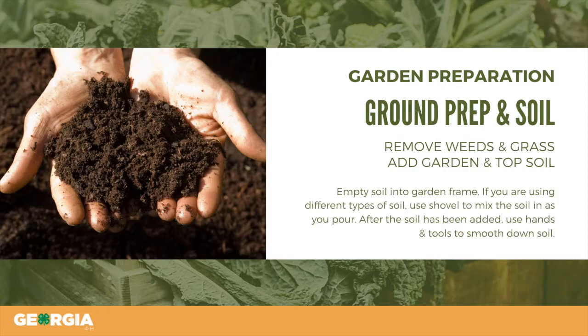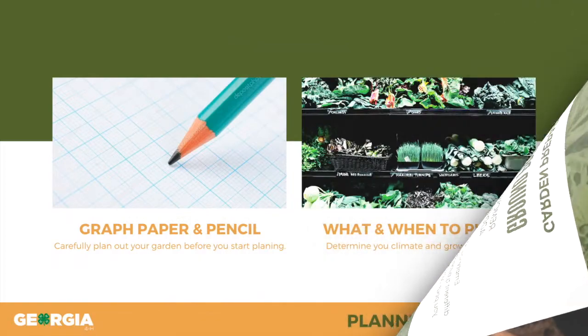If you're using both garden soil and topsoil, you'll need to use shovels to mix the soil together as it is being added into the bed. Once the soil is in place, you'll then use hand tools to carefully smooth and pat the soil. Don't pack the soil too tight at the top.